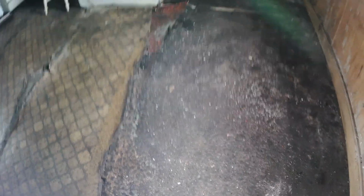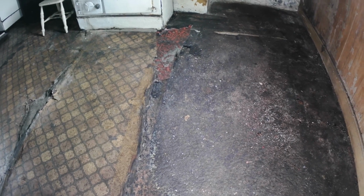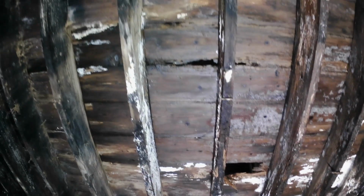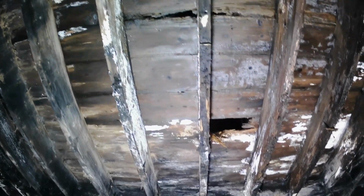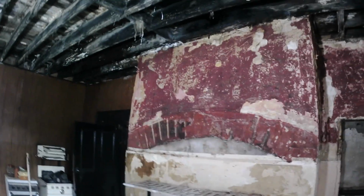But what we've done to see how much this floor will dry out just overnight, we literally cut a line and lifted it all up back to the concrete floor. We're hoping all of this damp has just come from the hole in the ceiling, look, and up above. They're just rotten. And that was coming because of the holes in the roof.